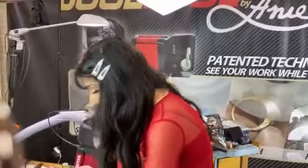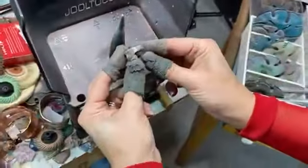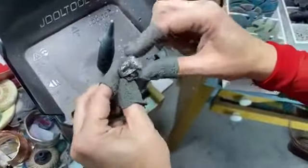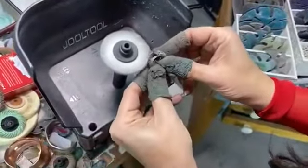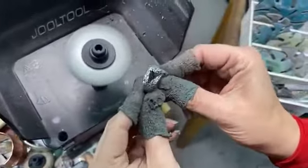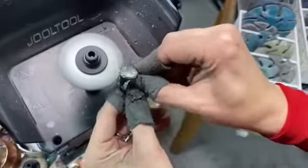Here's something with some fire scale. It's disgusting. Look, do you see that? I'm going to show you. If you have something that has a lot of details, you can use the brushes to remove the fire scale. Look. Watch this. You guys see how that cleaned that up? See that? Get into all those nooks and crannies.